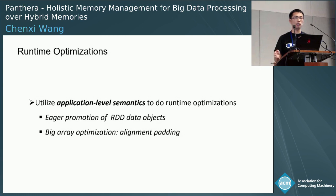without waiting for them to survive several minor GCs. So it can eliminate a lot of useless memory accesses. There are also optimizations for big arrays, such as alignment padding. If you want to know more details, please read our paper.